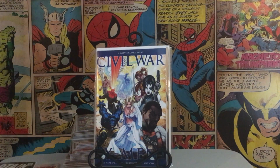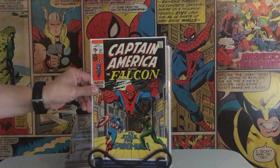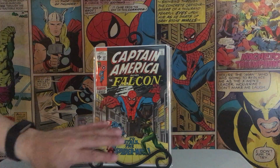And the last 2 books, I don't know how people didn't bid on these things properly, but you know what? Other men's loss, my gain. Just spectacular, I believe that's Sal Buscema that did that cover. Captain America number 137. Love the way Spider-Man looms over it. Kind of dates itself to that time period.